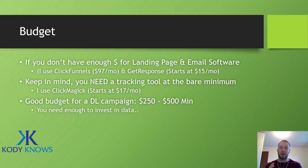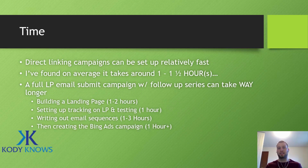You need this amount because you need to invest in your data. See which keywords work, which ads are working, which ad groups are working, which demographics are your winners. These are just things that you need to know. And when you start, if you set up your campaign properly in the beginning, you'll invest a few hundred dollars into getting your data. Maybe you'll break even. But once you invest in that data, you can really put all your money towards what is working for that campaign.